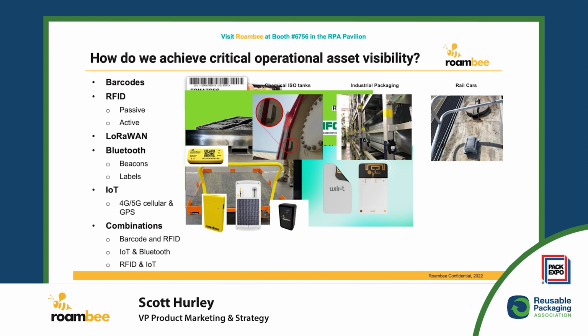So what do we hope to achieve by having visibility on these critical operational assets? Or how do we achieve that? There's a variety of different technologies, lots of different vendors here. I encourage you to go and talk to them about each. Lots of different considerations. But barcodes, been around for a long time, still have a great deal of utility. RFID, there's active and there's passive. It's low cost, a pretty strong value proposition for today. There are new technologies like low-power Roambee tags, ultra wideband, and also Wi-Fi positioning. So a whole bunch of new technologies that can be deployed.